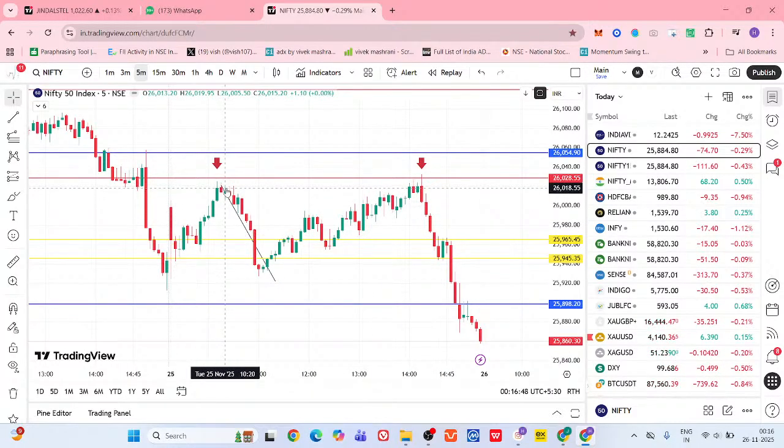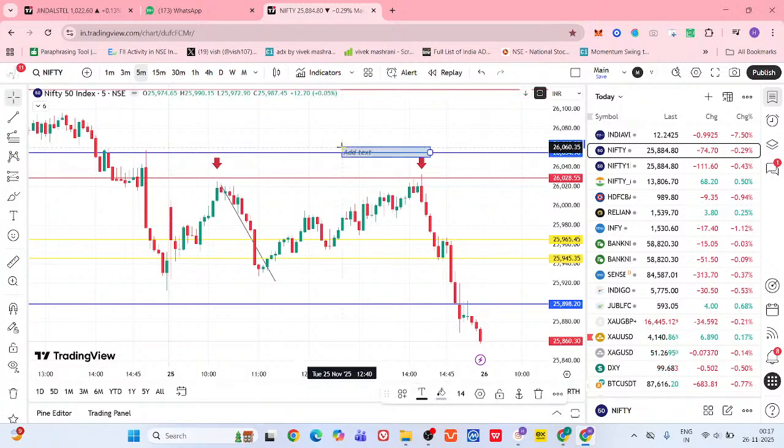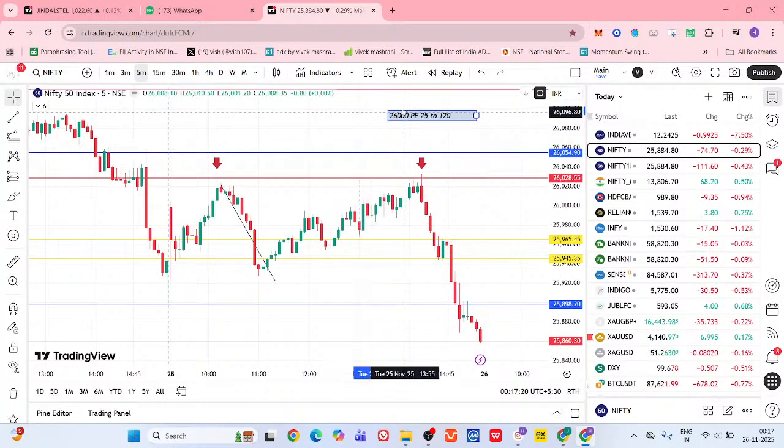Initially it went up, so we had a call trade, then a put, then a slow moving call trade, and then a beautiful put trade. The 26,000 put, from 30 or 25 if I'm right, went up to 120. So this was the potential of the market. I'm not sure how many made money, but that is a different story altogether. This was the potential.